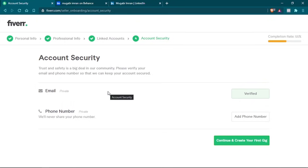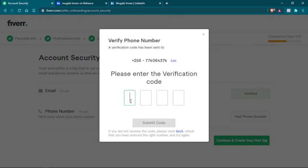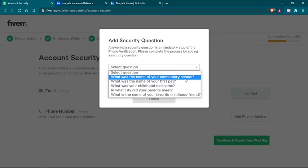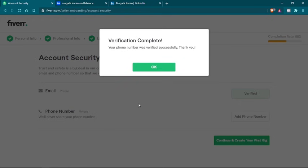So for me, I have already verified my email address, but if you haven't, this is one of the first things you do when you have just signed up with Fiverr, verifying your email address. Maybe the other thing you can add to your account security is your phone number. So to set up my phone security, I just click on add phone number, and then I can put in the number, and then a code will be sent to this number, which you can just put in right away. Click on submit code, and then maybe add security question. That's the last question. Once you answer that question, you can click finish, and then your phone is verified successfully.